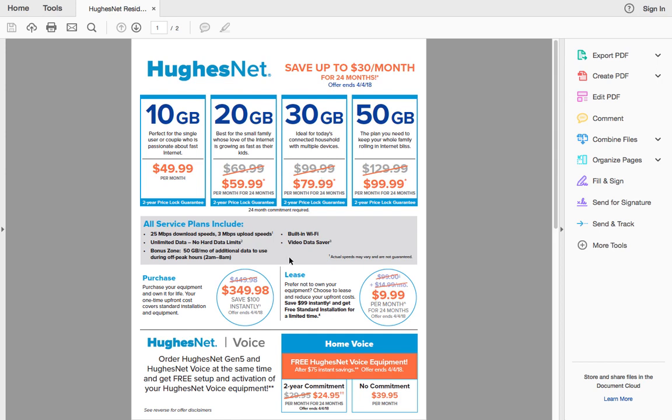Now, an advantage to Hughesnet: you know how with Spectrum, those of you who are used to selling Spectrum, they have to pay $5 extra a month for Wi-Fi. With Hughesnet, it has built-in Wi-Fi. So if you think about it, even though it's $49.99 a month for the 10 gigabyte, it's actually the same price as Spectrum on this plan, because Spectrum is $44.99 a month, and then you have to pay $5 more a month for the Wi-Fi. This is built in, and it is all included. So with that being said, that's a good selling point, that it's the same price as Spectrum.